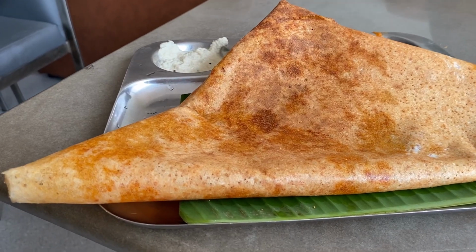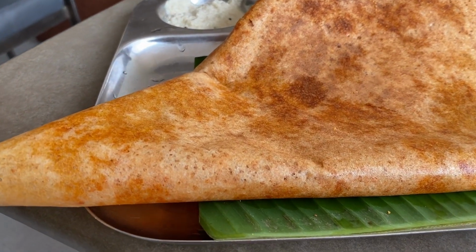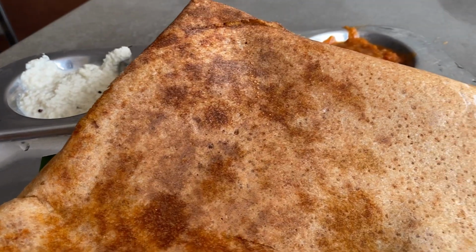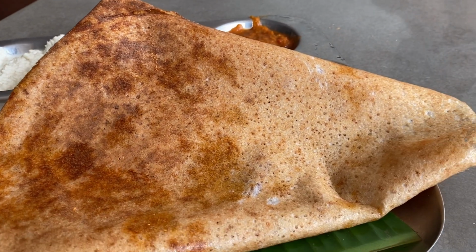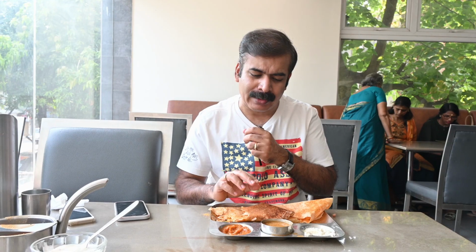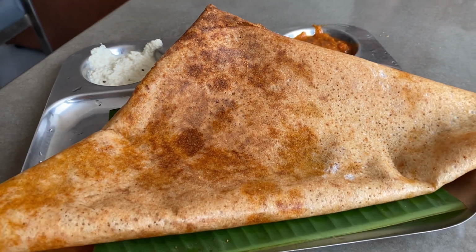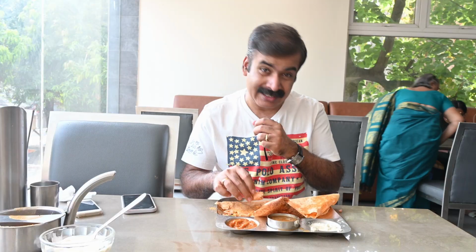You would have sensed the crispiness of this dosa from the visuals, but it's extremely crispy. And the dosa is very well roasted. It's not white on any sides. In some places, it will be whitish to somewhat golden brown, but this is dark brown to golden brown. That's why you have that crispiness throughout, and it's tasting very good also.